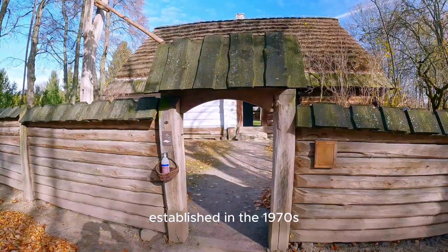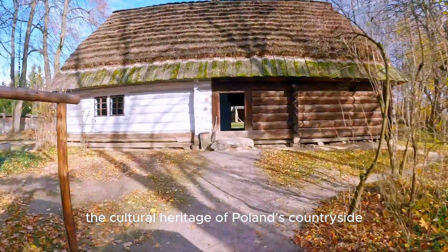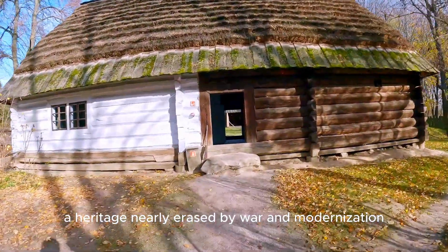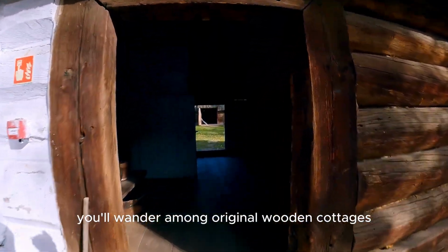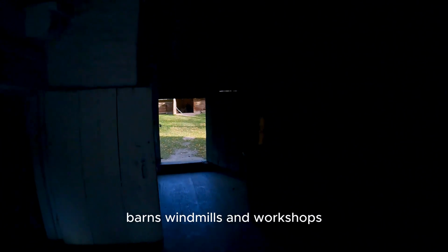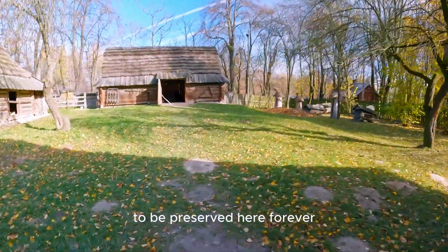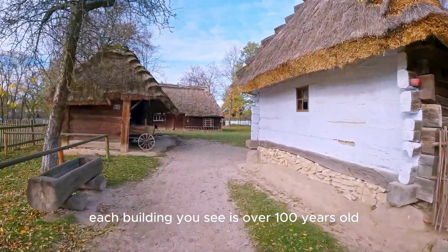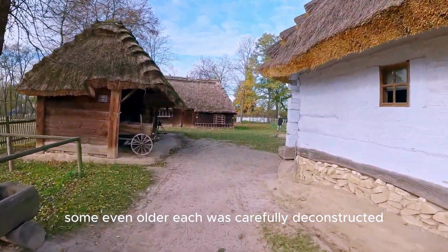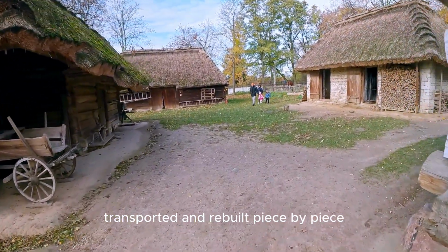Established in the 1970s, it was created to protect and celebrate the cultural heritage of Poland's countryside, a heritage nearly erased by war and modernization. Here, in this open-air museum, you'll wander among original wooden cottages, barns, windmills, and workshops, all painstakingly transported from nearby villages to be preserved here forever. And here's an amazing fact. Each building you see is over 100 years old, some even older. Each was carefully deconstructed, transported, and rebuilt piece by piece.